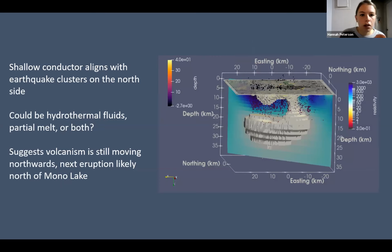So looking more into the earthquake locations, the shallower conductors around here align pretty well with an earthquake cluster on the north side. It's hard to see just by grabbing screenshots, but it could be interpreted as hydrothermal fluids or partial melt or both. And overall, the models are suggesting volcanism is still moving northwards, and the next eruption will likely be north of Mono Lake, which is to be expected from the recent geologic activity of the area.